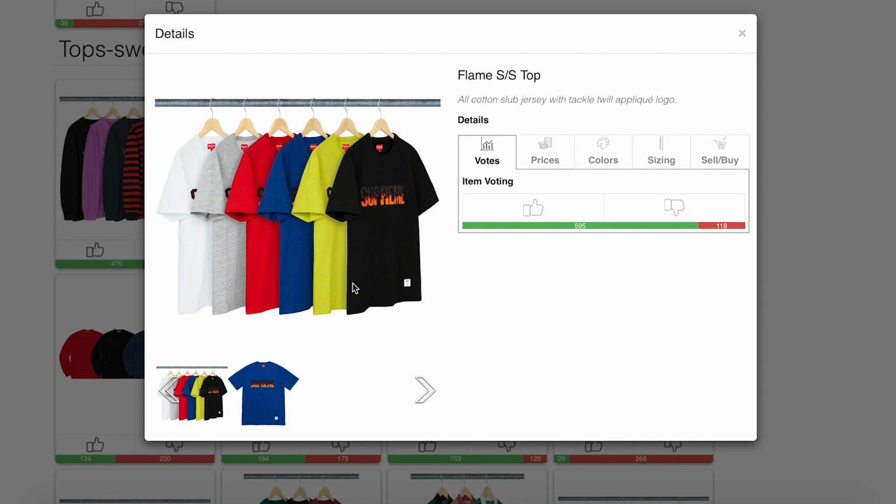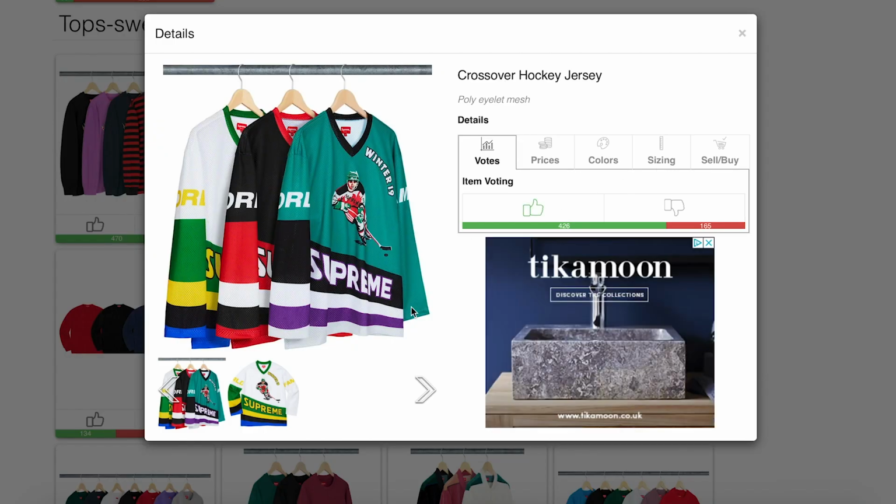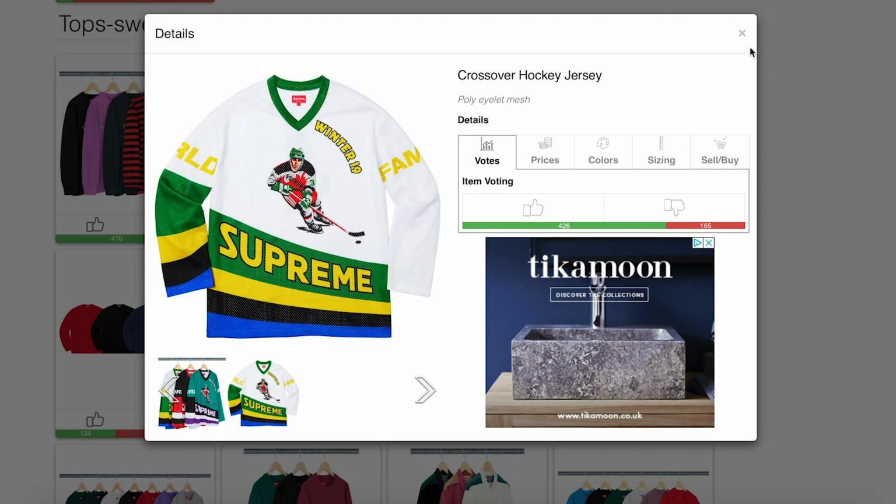Along with this t-shirt, again, I quite like this. It's got the Supreme, it's got fire. People like hockey jerseys. I'm not a fan of hockey, so therefore I'm not really a fan of hockey jerseys themselves. I mean, they do look quite cool, I'm just not a massive fan. I probably like this white colorway the most. But yeah, that's about it on those.